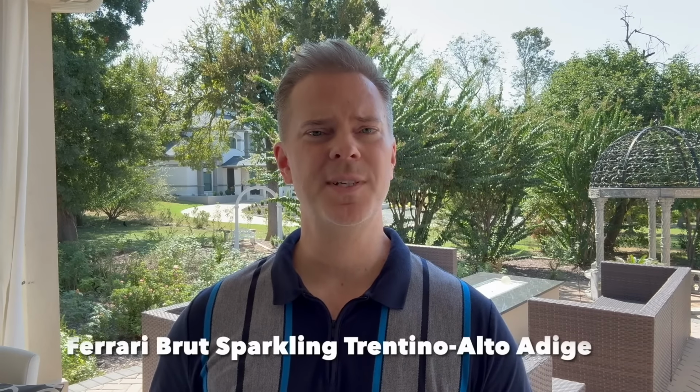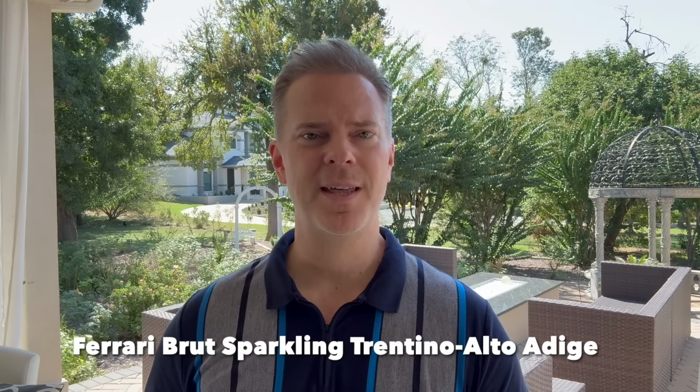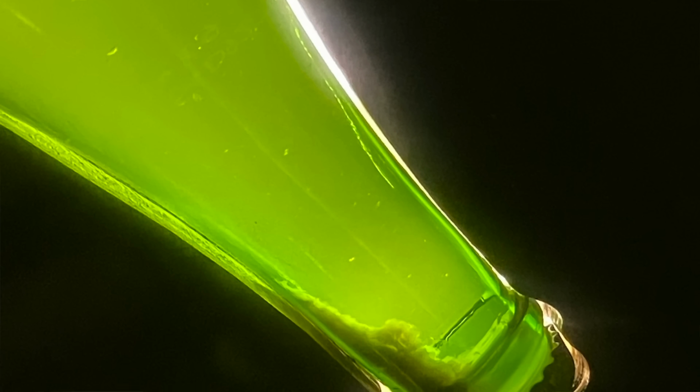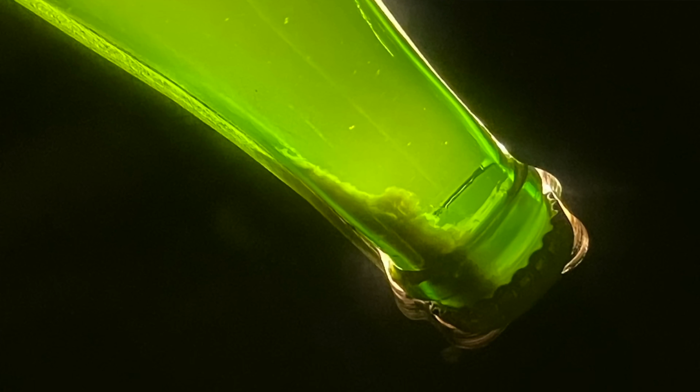Next up is the Ferrari Brut sparkling wine, which comes from Trentino Alto Adige. This is a wine that's made in the same production method as champagne, so the secondary fermentation takes place in the bottle that you purchase. This is a wine that's a consistent performer each and every year, and it's typically well received by critics.